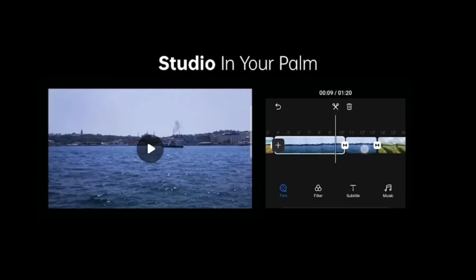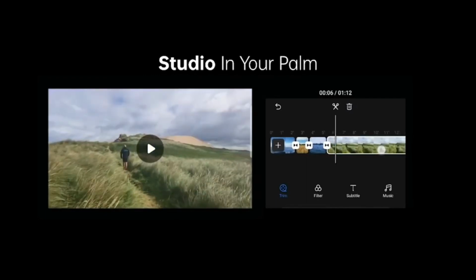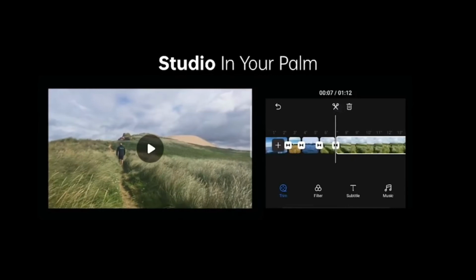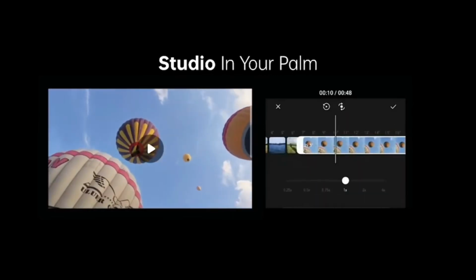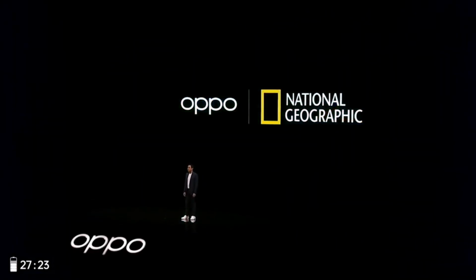The Find X2 series is the ultimate all-in-one content creator and editing suite on the market. Now everyone can be a video pro. Since the Find X2 Pro has all these amazing cameras, we've also partnered up with National Geographic on a special project to demonstrate the Find X2 Pro's camera and video capabilities.